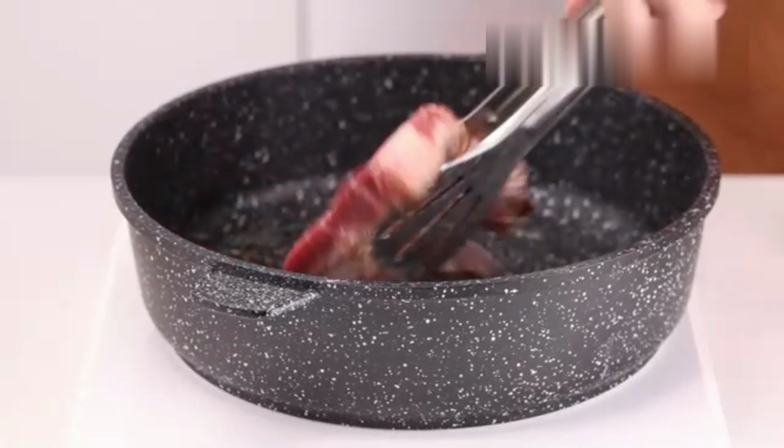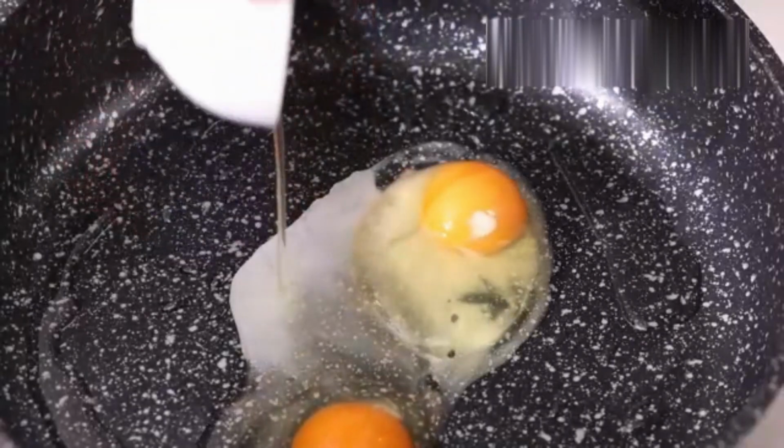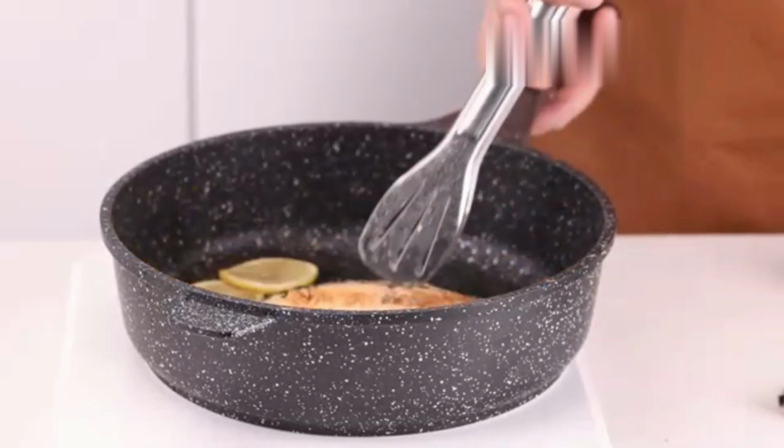High-quality tempered glass lid makes it convenient to see the cooking status and limits splashes on your stove. Wood-grain Bakelite handle is comfortable to grip and stays cool while cooking. Oven safe to 302 degrees Fahrenheit. Easy to clean, non-stick and no rivets.